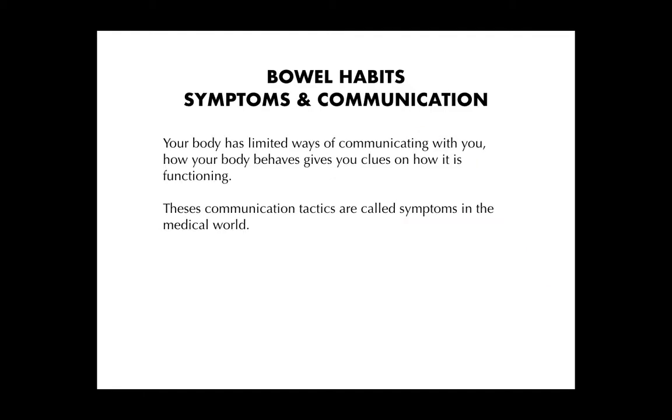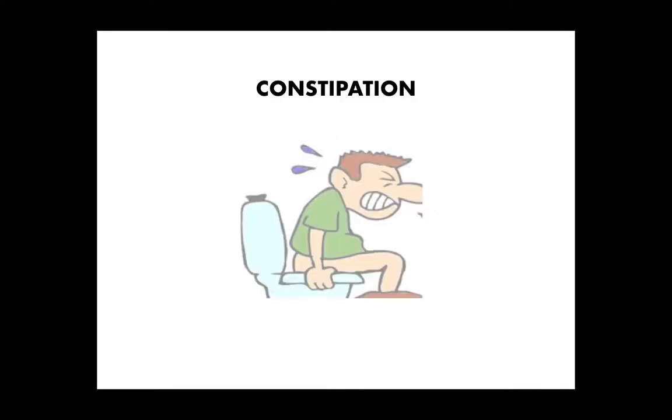So with symptoms, your body has a limited way of communicating with you. It communicates to you using symptoms. This is how the body behaves. It's giving you clues on how it is functioning. And these communication tactics are called symptoms in the medical world. So let's talk about constipation.